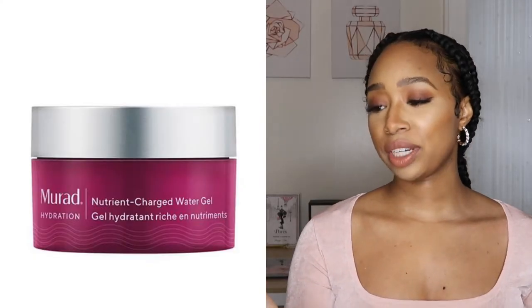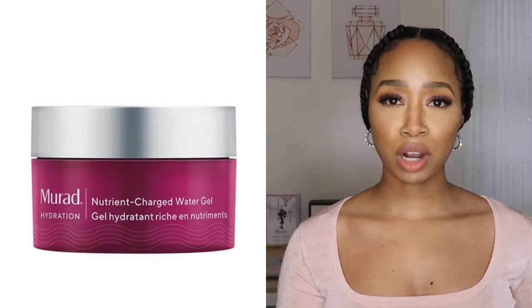Okay, so I'm noticing that all of the moisturizers that I've tried across the board either have a creamy, a moussey, or a wet consistency. So my least favorite is this Murad Hydration Nutrient Charged Water Gel. I got it as a sample, which is perfect because I don't like paying for terrible products, even though Sephora has an amazing return policy. I didn't pay for this one. This one was free. And I would put this in the category of a wet consistency or watery.